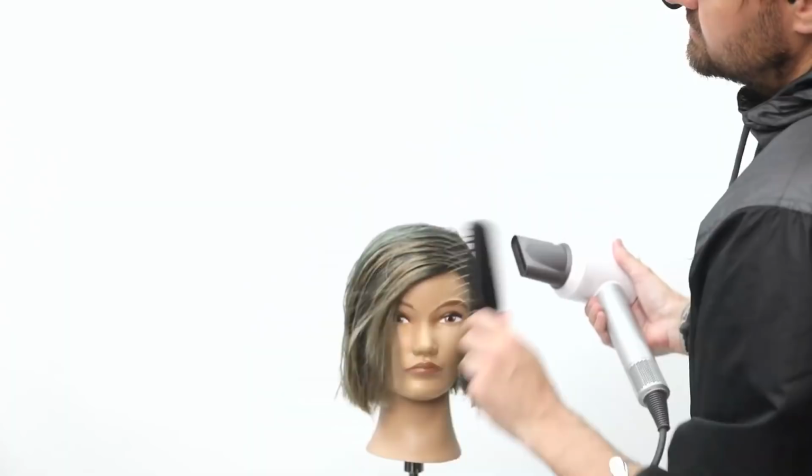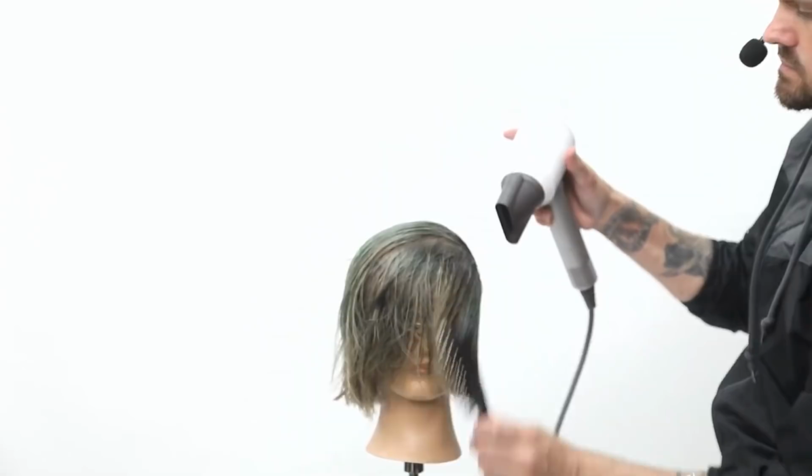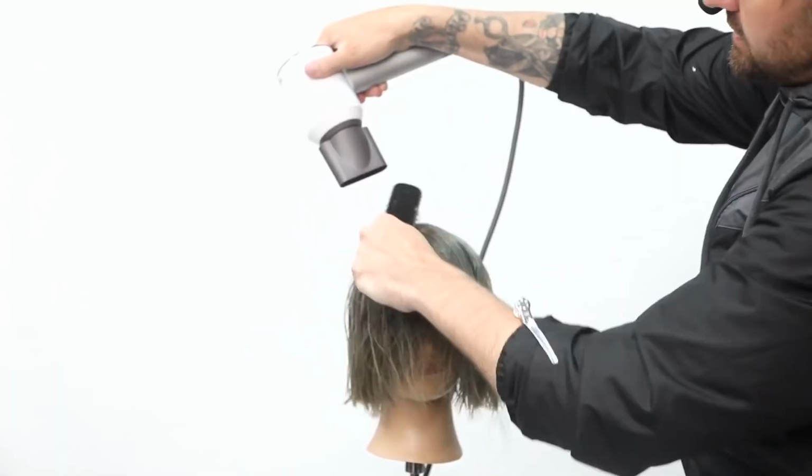For the person that doesn't want the hair in the face, this is a good, just kind of up and over just like this, and then you can work it back around the other way. And then back around the opposite.